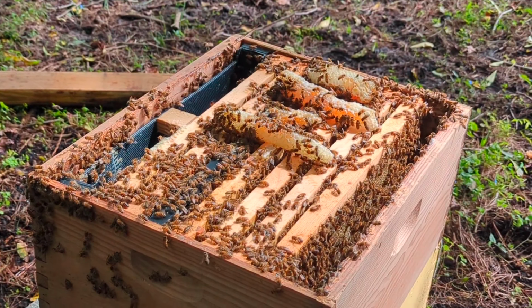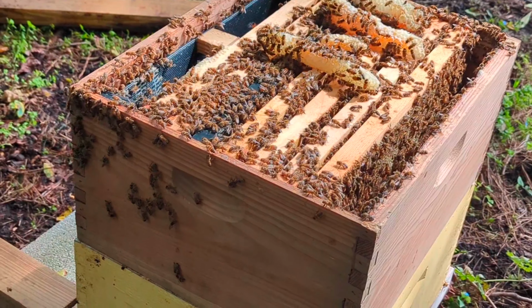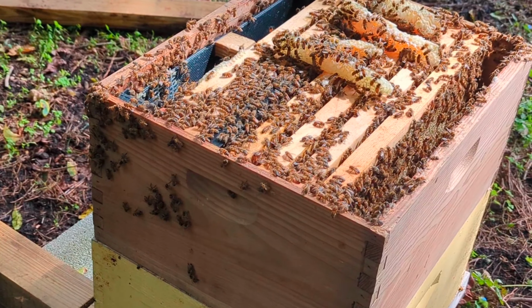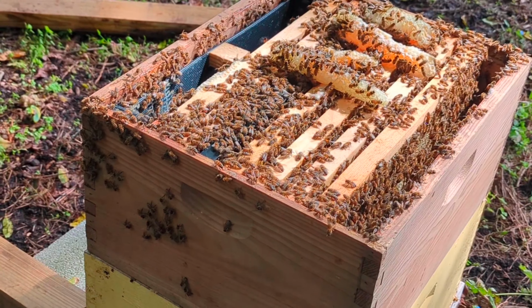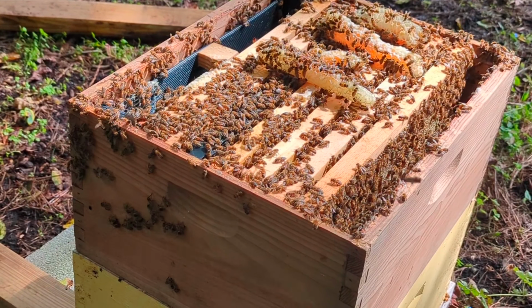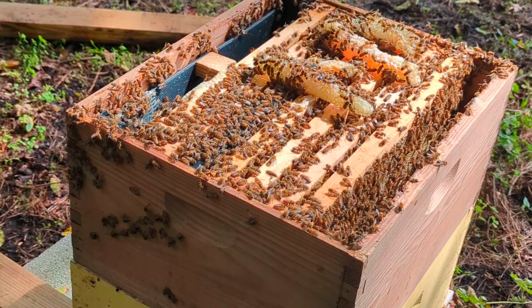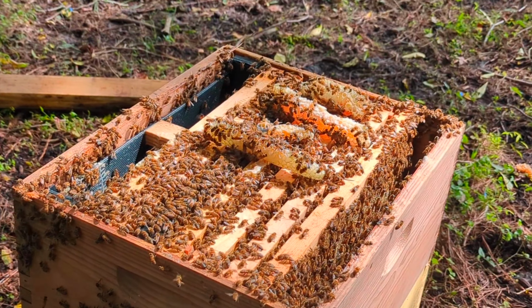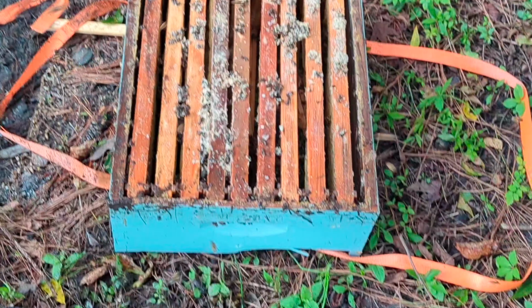But I don't know what else to do right now. We're so late into the season. If I gotta combine these hives, I will. I think the local apiary has maybe a few queens left that I could throw in here, but there's no guarantee that she's gonna be accepted. And if she's not accepted, then there ain't no telling what I'm gonna do. Probably just combine them. So we'll be right back shortly.